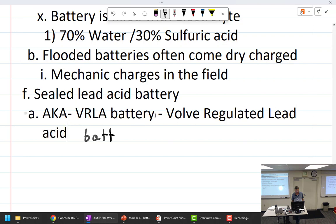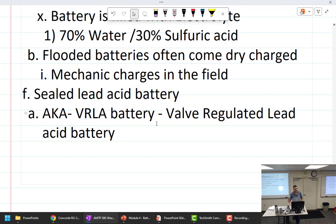Those are the maintenance-free ones, are they? They are, quote unquote, maintenance free. Yes, definitely put that in quotes. Why are they in quotes? You don't add water or electrolyte.